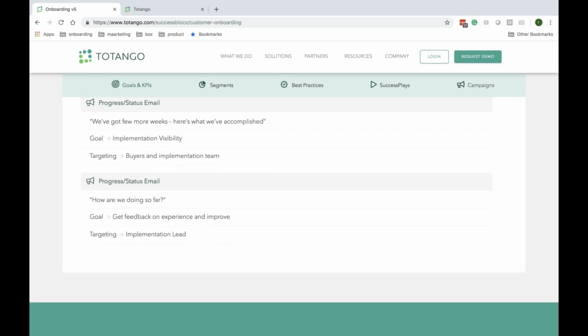And the last one around campaigns is sending my customers a status email. How are we doing so far? We would like to leverage feedback, and making sure that the onboarding will be successful, as I mentioned before, is a very critical step in order to ensure the customer satisfaction later on. By pinging the customers and asking them for feedback and status on an ongoing basis, I will make sure that I'm making my process actually better.